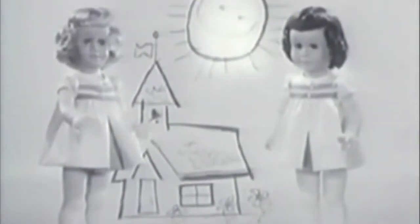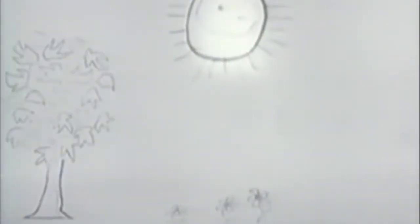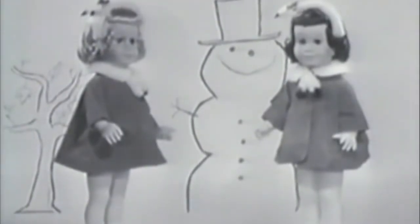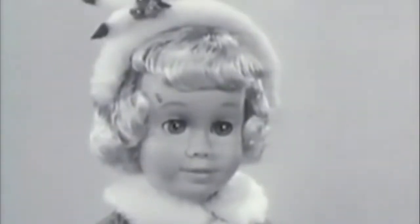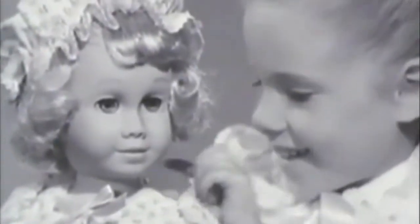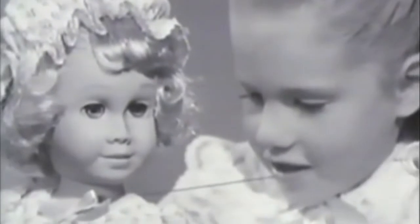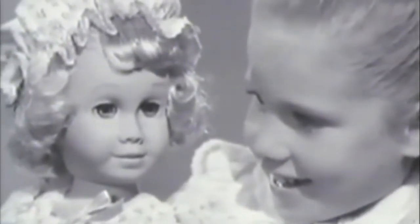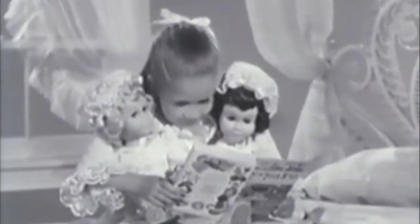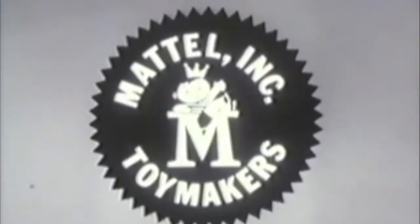For nursery school, you're crisp and cool. For summer, there's a playtime set. In winter, brr, your collar's fur in a coat as cute as you can get. I love you. You love your mamas, and they love your sleepy time pajamas. Just pull the ring. You never know what she'll say next. Tell me a story. The only story now left to tell is a Chatty Cathy's made by Mattel. You'll find Chatty Cathy and her costume sets wherever toys are sold. You can tell it's Mattel, it's swell.